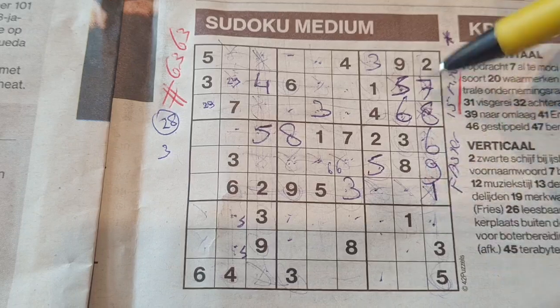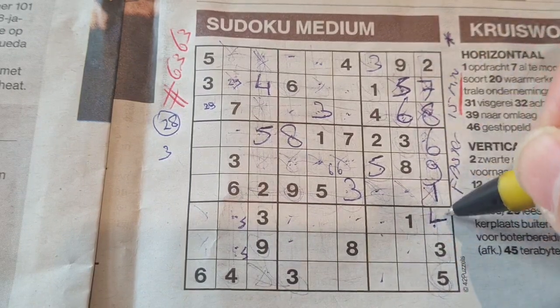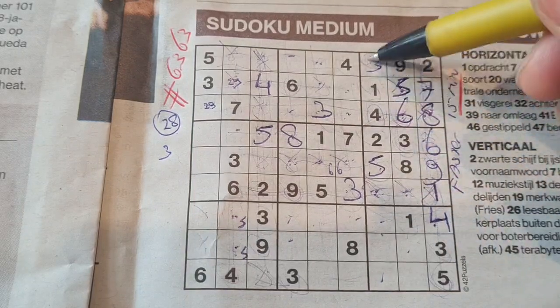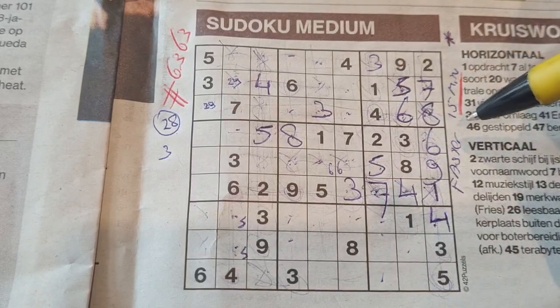1 missing number in the last column, for numbers the 1, the 2, the 3, the 4 is missing. 2 missing numbers in this big square, for numbers the 1, the 2, 3, 4 is missing. The 5, the 6, and the 7 is missing. 4 and the 7. We have a 4 in this column, no 4 there. 4 should be here, and the 7 goes there.